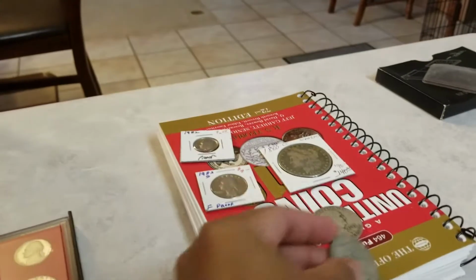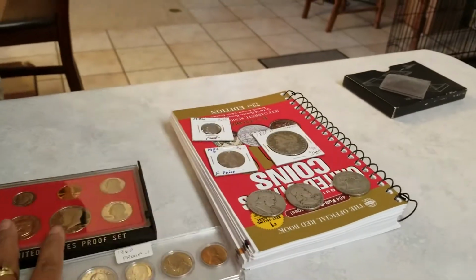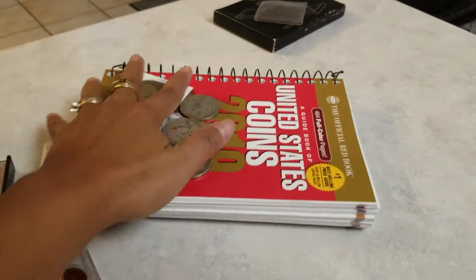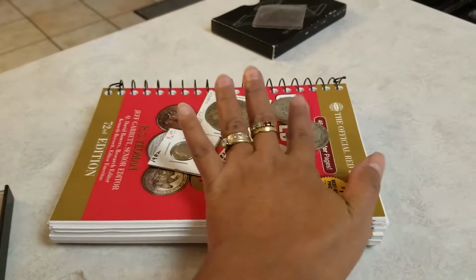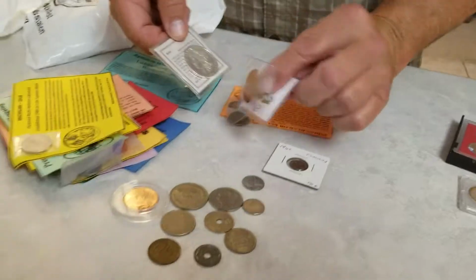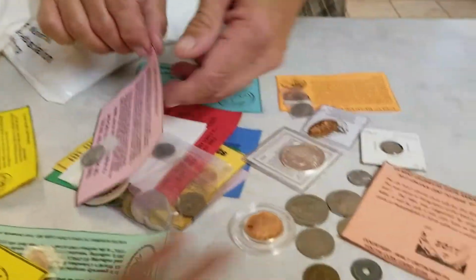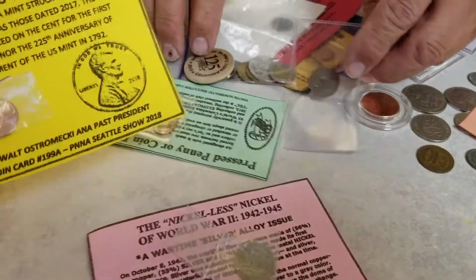I don't know whose bag this is. That's Dana. Dana got a lot of goodies. This is everything that we bought over there. We bought this book for $11. It's the United States Coins 2019. And Dustin and Dana did a treasure hunt. And this is what Dana and Dustin got for their treasure hunt. They got more coins than what we got, and they got them all for free. Some of these are really old too.